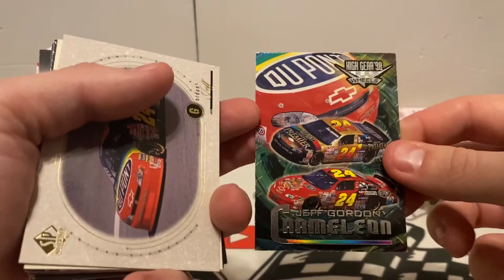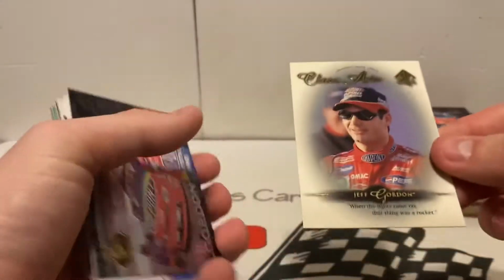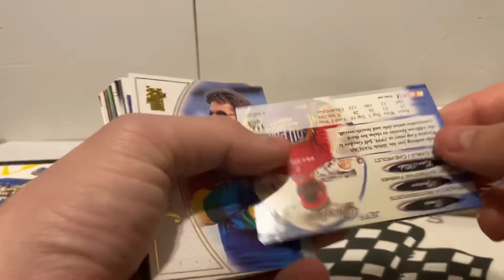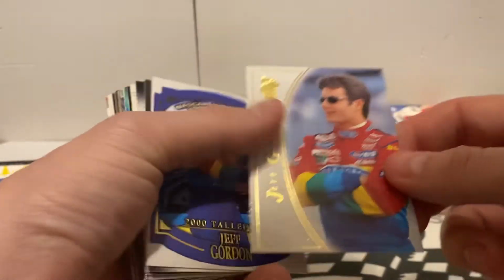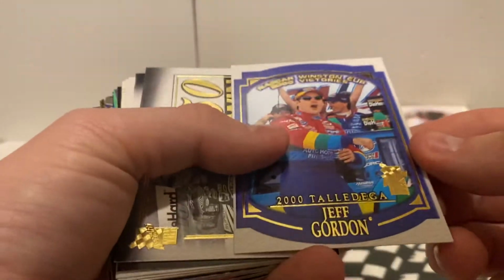High Gear, 98. Chameleon. SP Authentics. I mean, Upper Deck had their hands in it. It was some nice stuff they were putting out there. Class Acts, SP Authentics. Then we got a Premium 99. This looks to be an insert, maybe. Then again, it could be a base, but I don't know. I don't recall that set looking like that. VIP 2000. Thought that was a clean look. As well as that one.